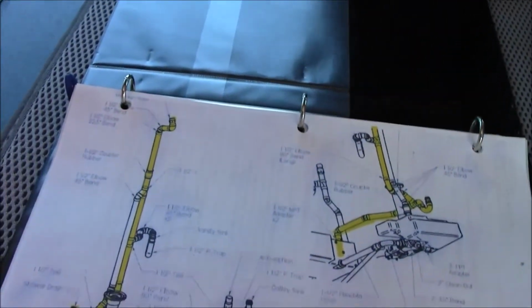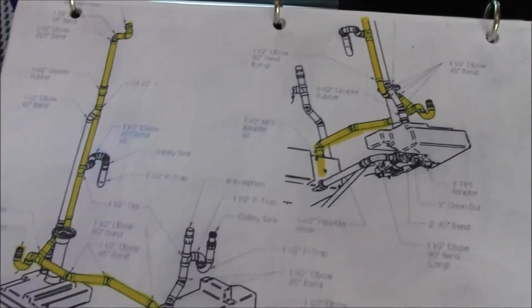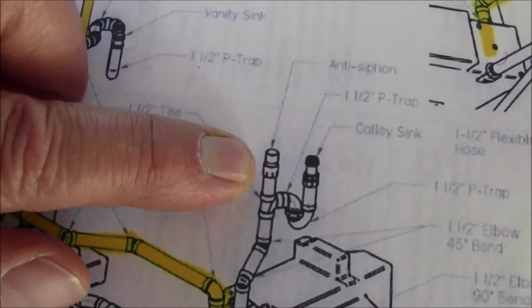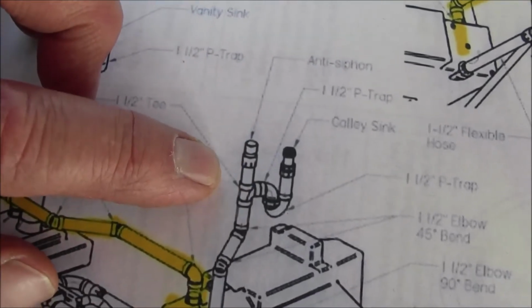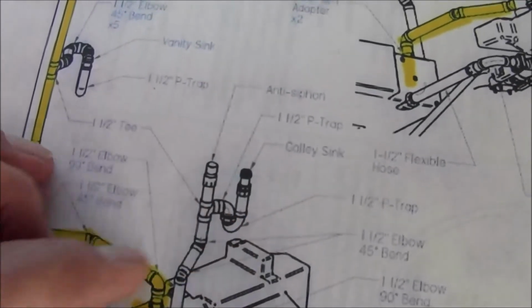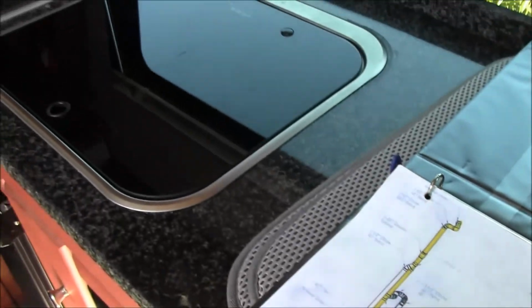One of the other problems that's recently come up is that the shower wasn't draining very well at all. I got this diagram off the internet, and we found out that there's supposed to be an anti-siphon valve underneath the sink, and then the P-trap is right here. What happened with this particular unit is there is no anti-siphon valve, and they forgot to put it in. And then there's another flapper that stops water from backing up into your sink. So we just took that flapper out, and everything works fine now. I think Roadtrek could probably do a little bit better with their quality control on the way out.